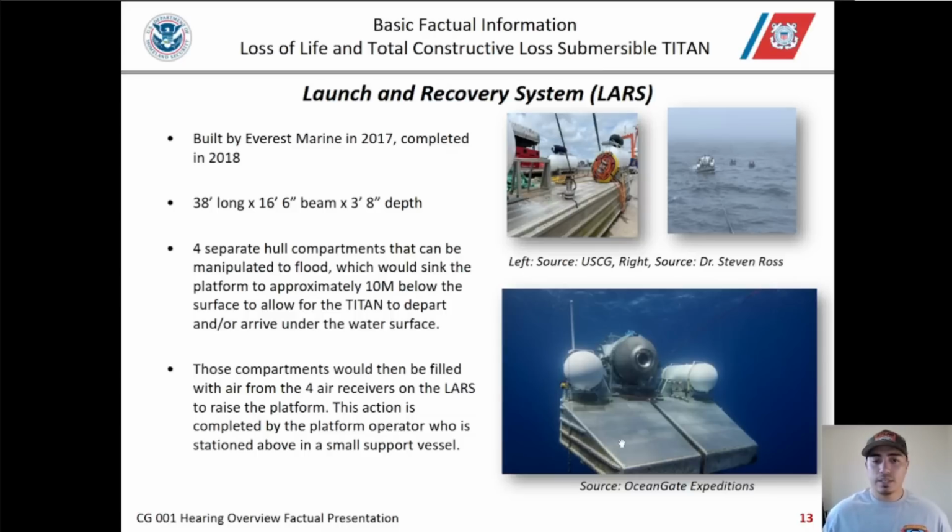Now, it says here that there were 4 separate hull compartments that would be manipulated to flood to sink the platform about 10 meters or 30 feet below the surface. That allows for the Titan to depart and arrive underwater under the surface. So, yeah, we just went over that. Those compartments would then be filled with air from 4 air receivers, which are these guys here on the LARS, to raise the platform. This action is completed by the platform operator, who is stationed above in a small vessel. So I think that's what this is right here. I believe this is a small compressor that they can take out there. I could be wrong there, but I think that's what that is.